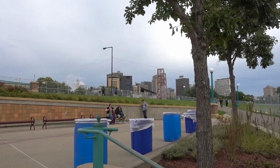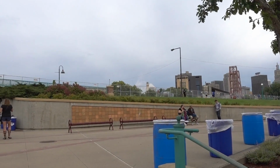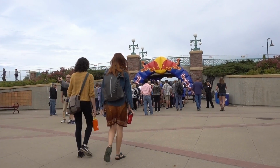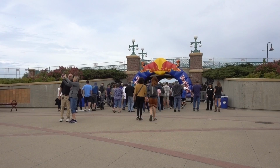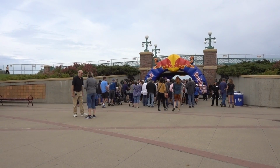Well, look at that view of St. Paul. Hopefully it doesn't rain today. It's not supposed to, but it looks kind of scary. We have an event to go to, right in our own backyard. I've been doing some series in the Wisconsin Dells lately and in South Dakota, and for this event, it is good to be home.